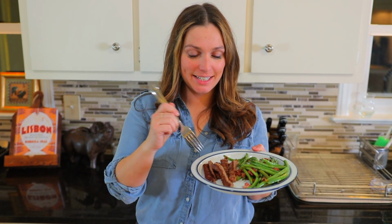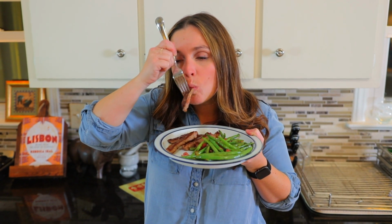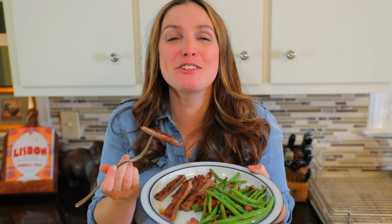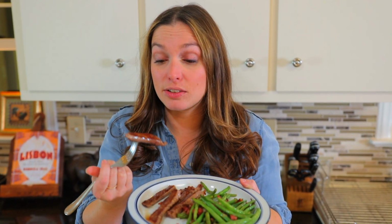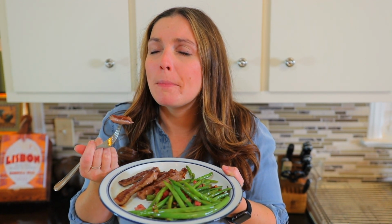Alrighty, now it's time for the taste test. That is so delicious. It melts in your mouth. And it's so flavorful, and we didn't put anything on that. The little bit of salt, there was no oil, no butter, no anything. That is just the meat. That is so delicious. Wow. All right, I am going to sit and savor every bite of this meal, and I'll see you in a little while for some final thoughts.